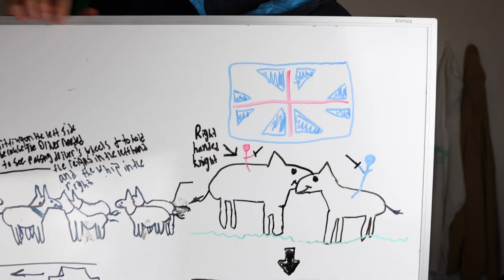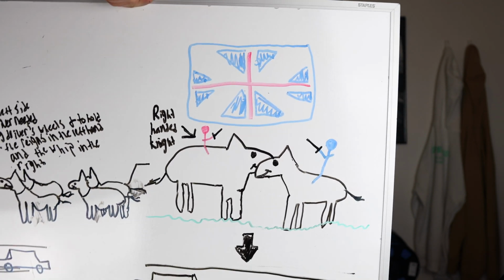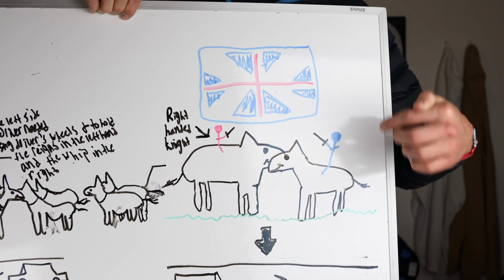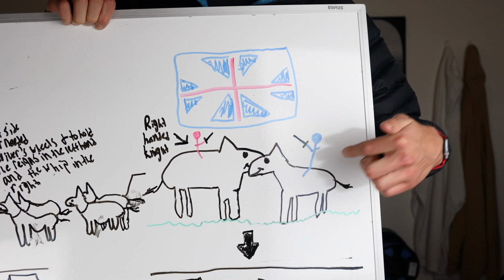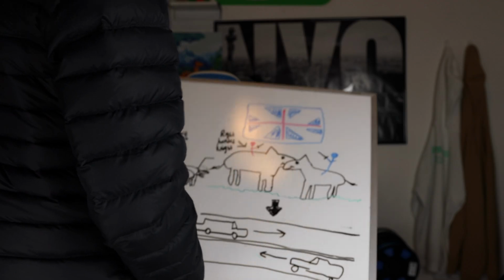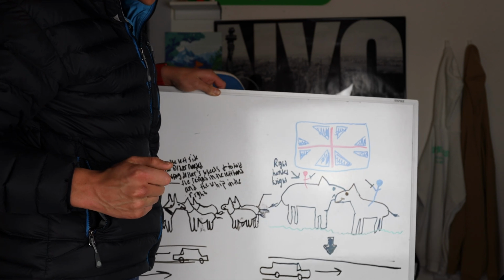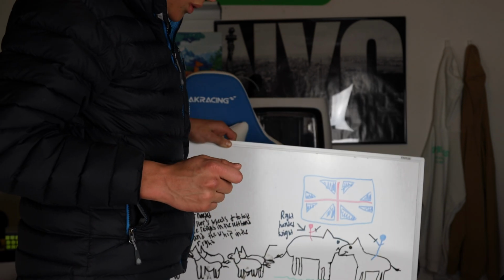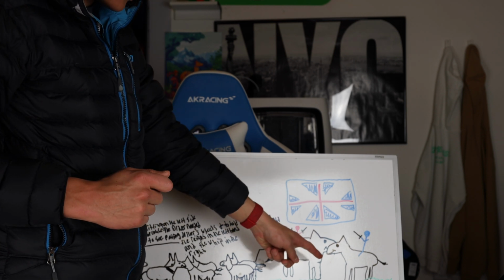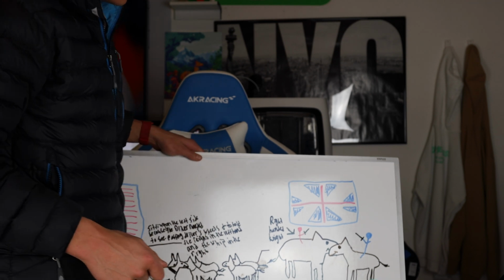This is a knight on a horse, and most knights were right-handed. So they would want the opponent on the right side of them. They would be heading this way, and in their right hand they would have their sword. The one on the other side would also have their sword in the right hand, and they could just go at it.